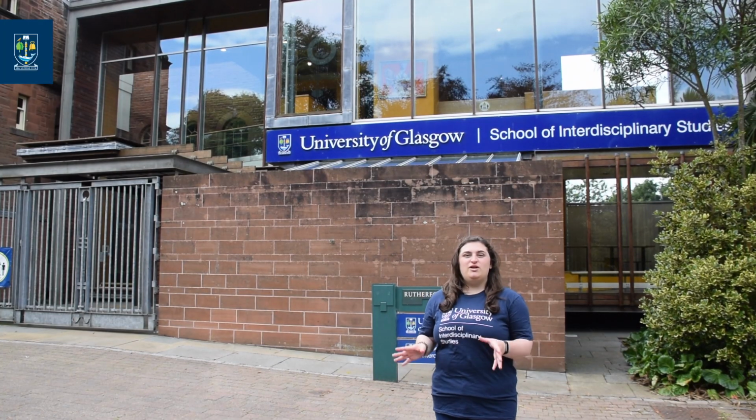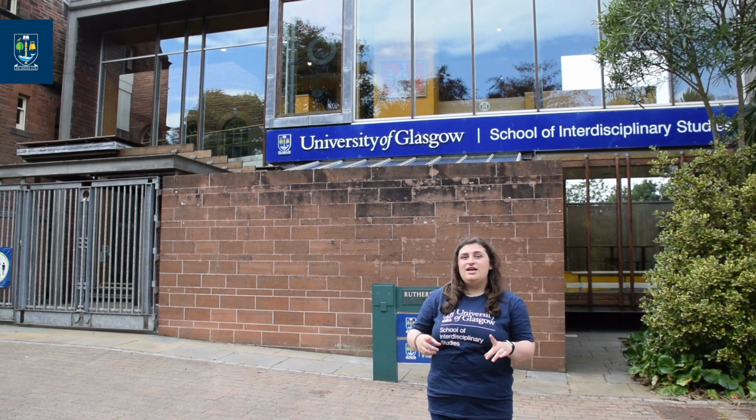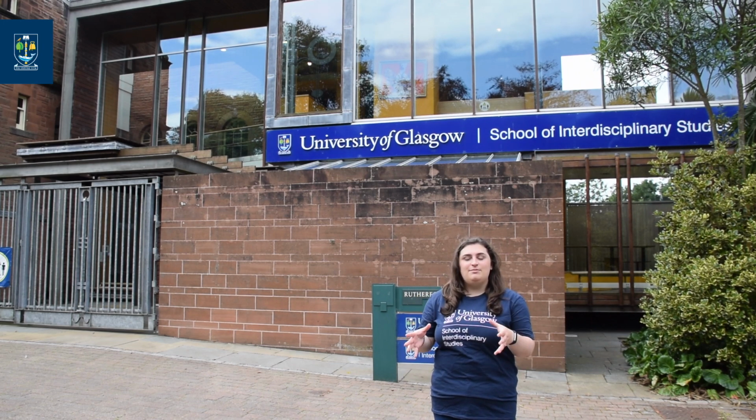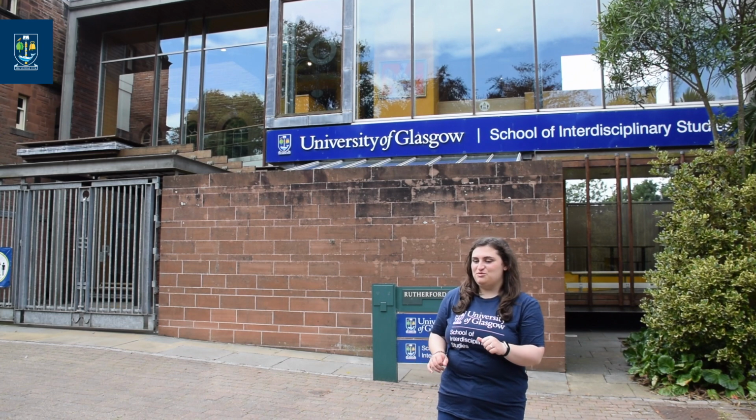So as I said before, in this section of the building you will find some study spaces along with Cafe Rutherford. If you go up a floor, this is where you'll find some tutorial and seminar rooms with, again, some beautiful views of the campus, along with our teaching garden, which I'll get to in just a moment.